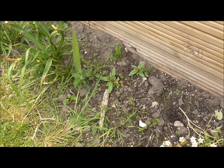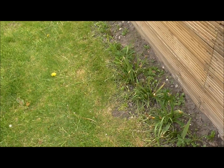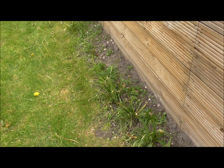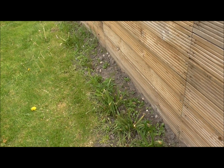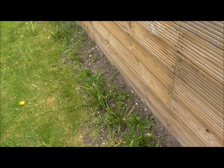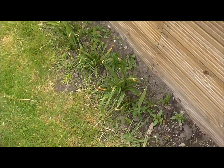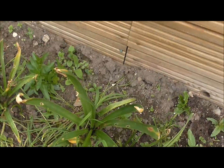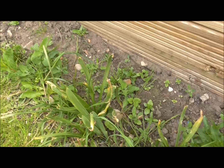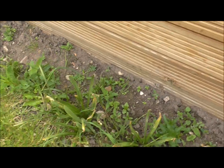So here we go. This is the spring border, and there's two functions of this. It's put here because it was, up until a couple of years ago, my beloved flower bed. And what we have is the leftovers of the spring bulbs, literally here, tulips, all that sort of stuff. But we've also got some summer stuff coming up.